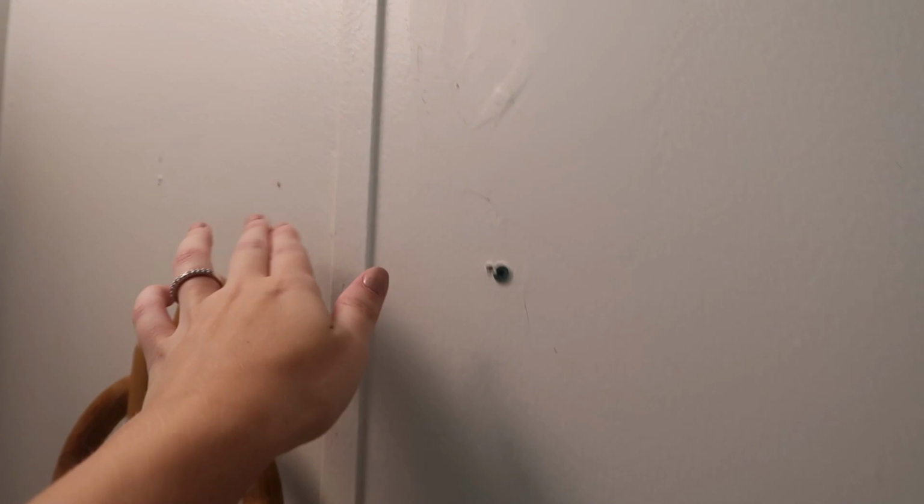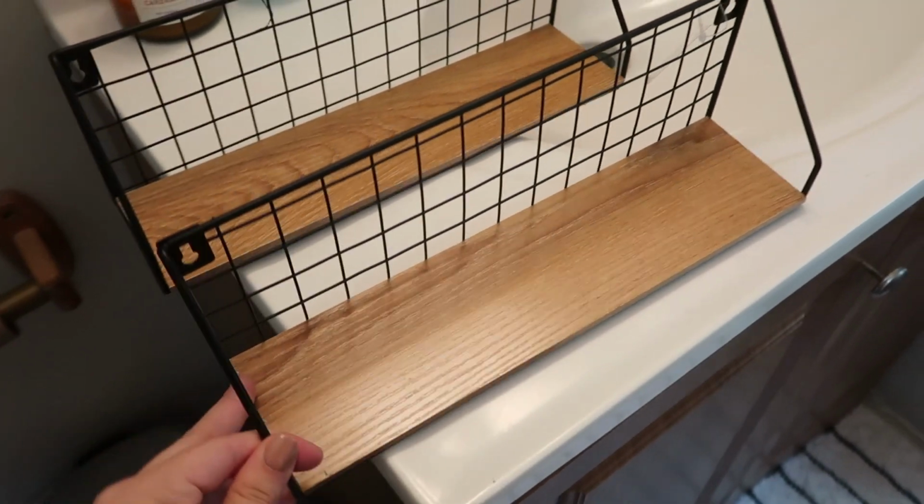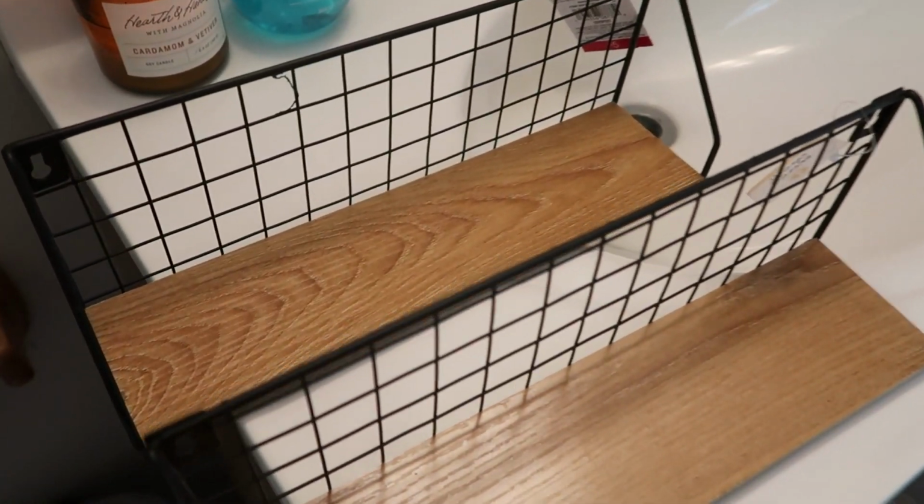But I want to put them in the center, but I have this strip here in the way, and there's just a giant screw there. But I don't know, maybe I can put two of them right here and put my essential oils on it. I don't know. I'm gonna figure it out and try to make it look cute.